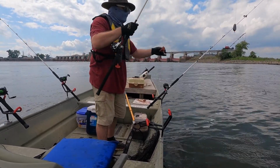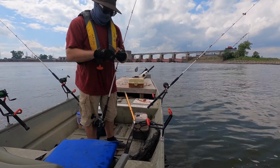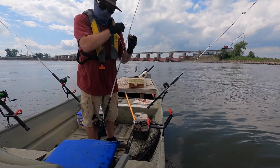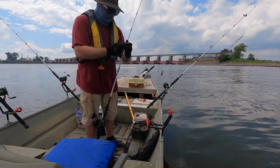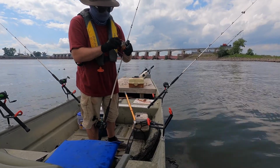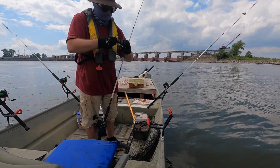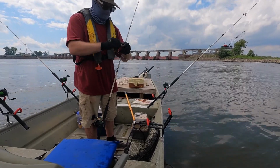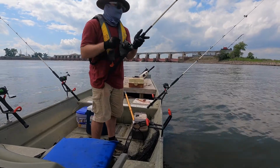I was on my shallowest setup here, not that far out, over by the bank. It's on a piece of cut bluegill. See what this hunk of common carp will do. A little bigger hunk of meat.